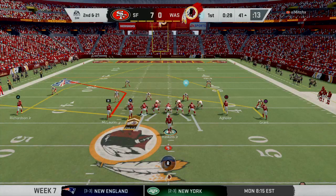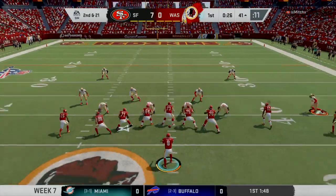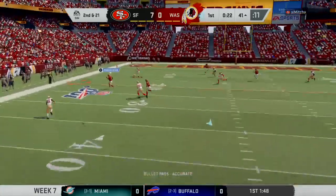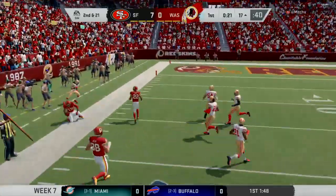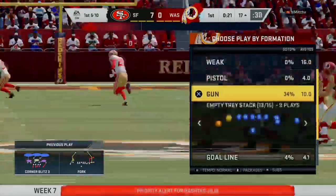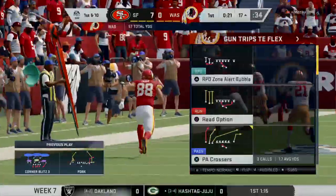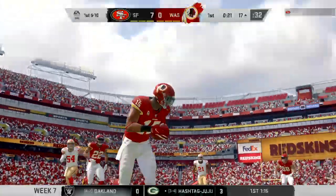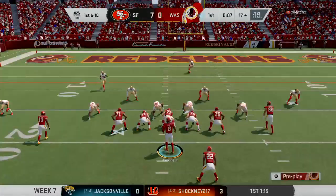Well, they're in some hot water now. After that sack, it's 2nd and 21. Now it's Haskins. And they'll have it in the red zone before he crosses over out of bounds. That one covers 24 yards. It's a first down. Well, they're piecing together a nice drive to start this one. Seems pretty scripted and pretty successful so far.